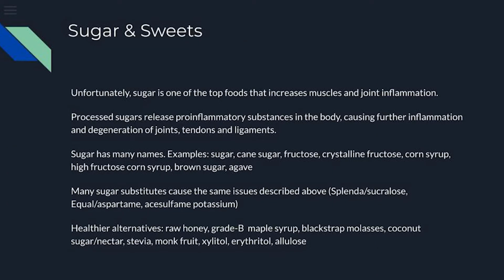All right, something else to pay attention to when it comes to nutrition and optimizing your outcomes for regenerative medicine: sugar and sweets. I know nobody likes to talk about this topic, neither do I, but it's something that we should consider if we want to have the best outcomes when we're getting our therapies and when we are wanting to feel good in our bodies and not have pain. So let's go ahead and dive in.